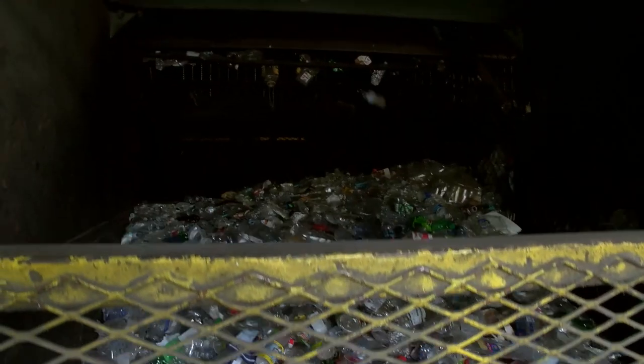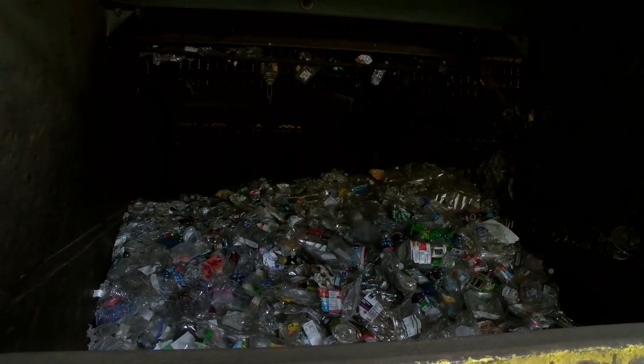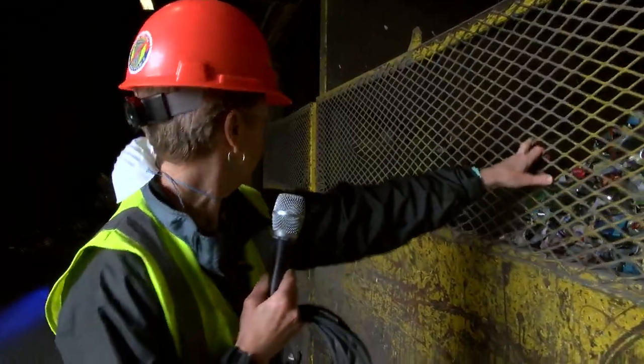All right, behind you here is the PET, polyethylene terephthalate. That's your drink bottles, salad boxes, that sort of thing. Plastic. The next bunker here has the metal cans that the magnet is pulling off. So vegetable cans, tomato sauce cans, pet food cans, that sort of thing.